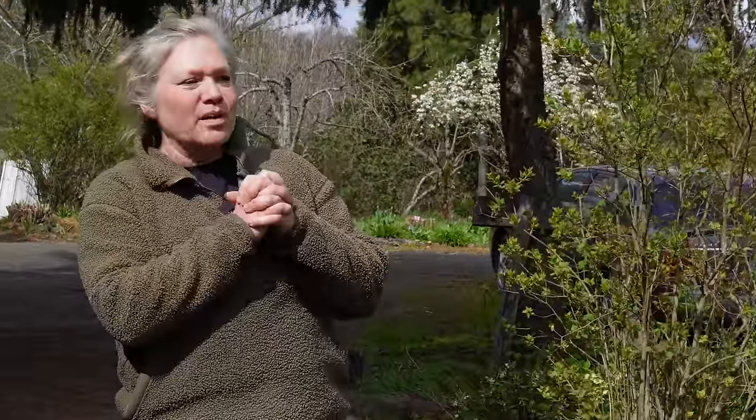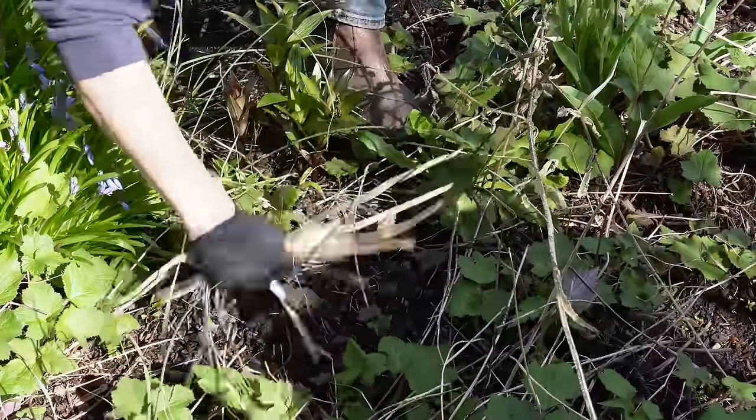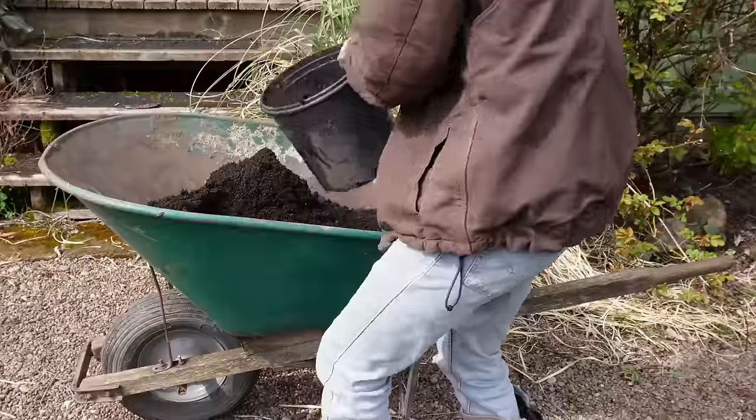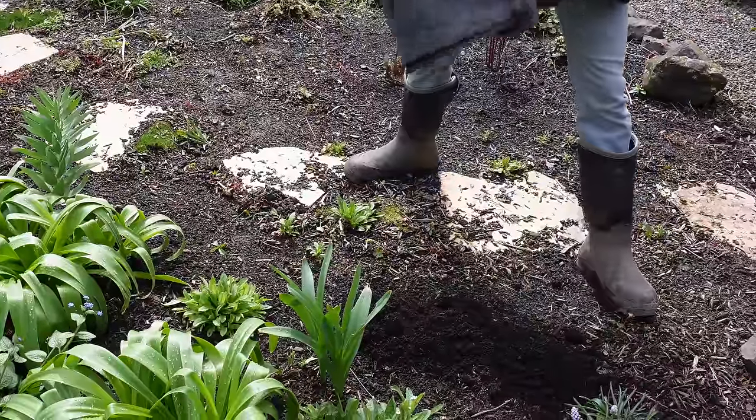This week, we are going to tackle the cool garden. What we're going to do is spruce it up, get all the little baby weeds that spring rains have induced under control, and put down a fresh layer of compost. It's going to be exciting, I think. I love doing this kind of stuff. Even though it is a lot of work and I'm going to be sore tomorrow, it's going to be so worth it.